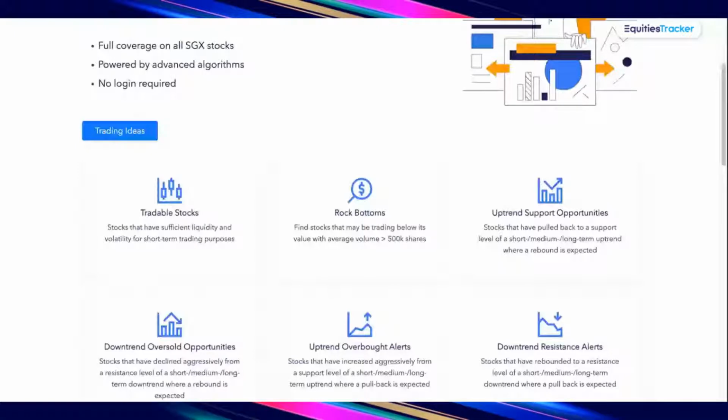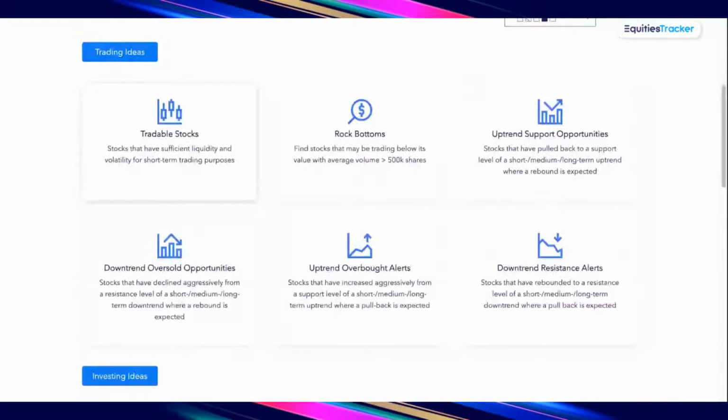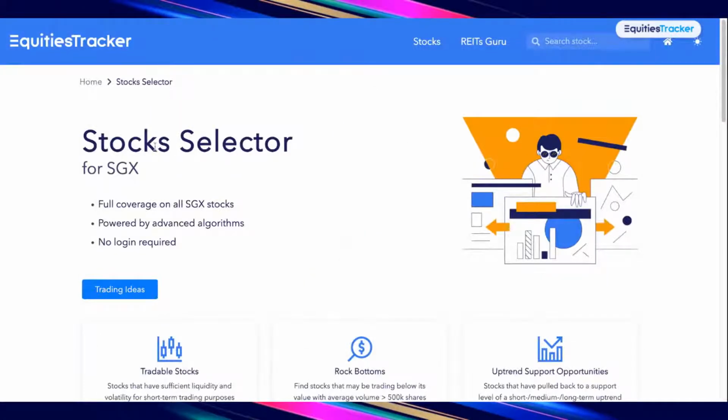So like I said earlier, we have divided into two ways you can go in. If you do not know where to start, or if you really just want to search for a stock that you already want to look at, you can just type in on the top right corner. There's a search stock next to the Research Guru menu at the top, right? You just have to click here and then search for the stock, and then you can get more information. All right.